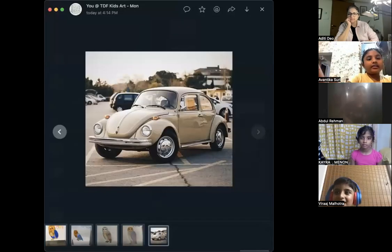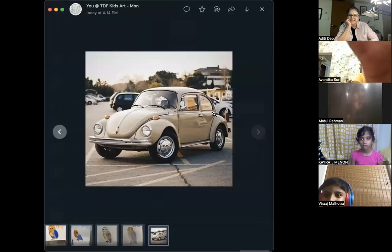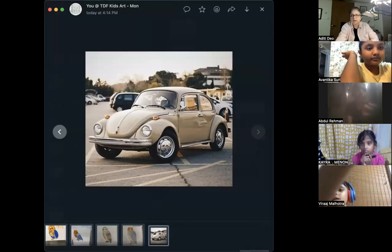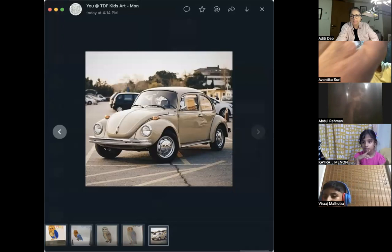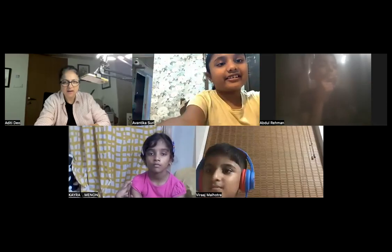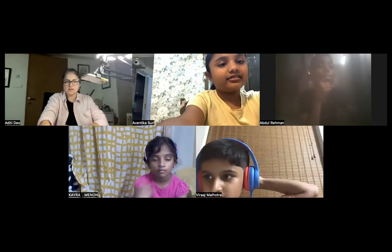Have you ever drawn a car before? Anybody? Yes, ma'am, I've drawn a cartoon car. Okay, so Abdul and Viraj have both drawn a cartoon car. How about Avantika and Kyra? Have you drawn a car before? Yes, ma'am. What kind of car have you drawn before? I have drawn a cartoon car. Very good. Today also we're going to draw something like a cartoon car only.